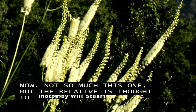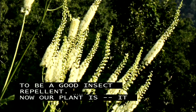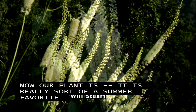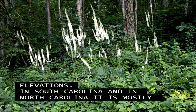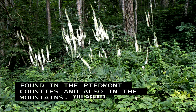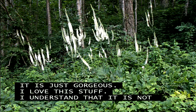But now our plant is really a sort of summer favorite for the Southeast at relatively high elevations. In South Carolina, and in North Carolina, it's mostly found in the Piedmont counties and also in the mountains. It's just gorgeous. I love this stuff. And I understand that it's not very easy to grow in gardens, but I don't know.